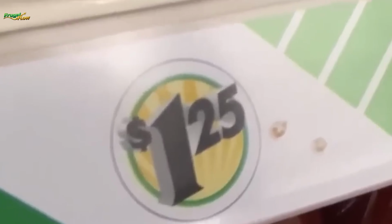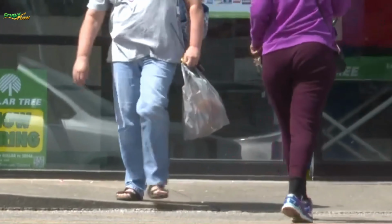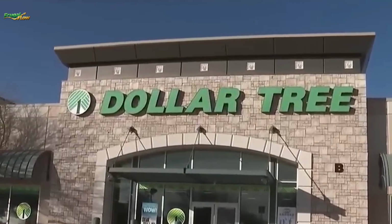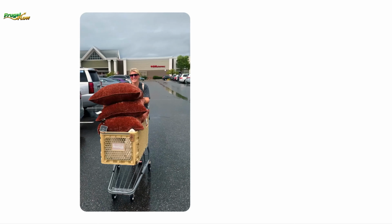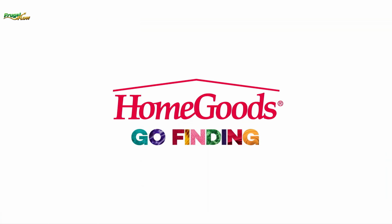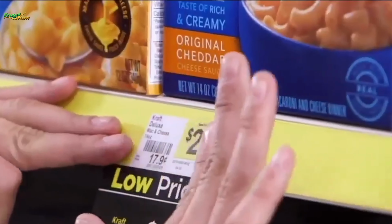In reality, staff arrange products in multiple layers, typically 3 to 5 layers on a single shelf. The items at the front have often been handled by other customers, maybe even slightly moved or bumped. Meanwhile, at the back, you're more likely to find untouched products, often in better condition and sometimes of higher quality.